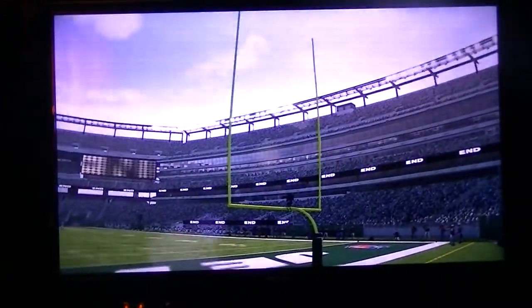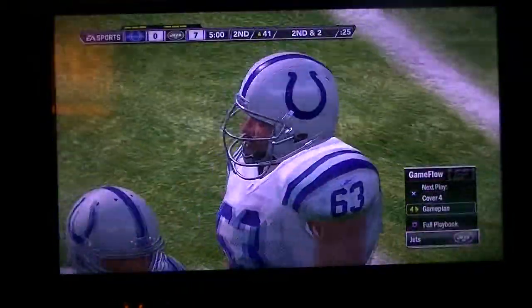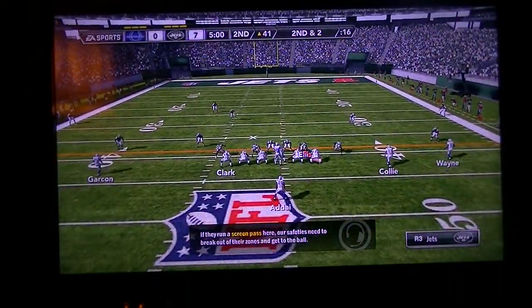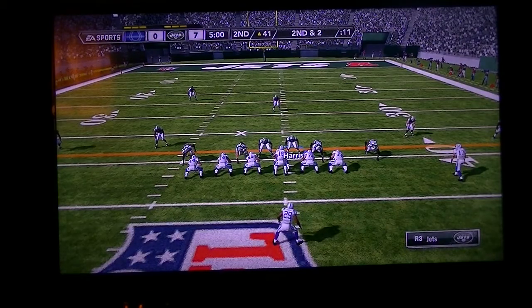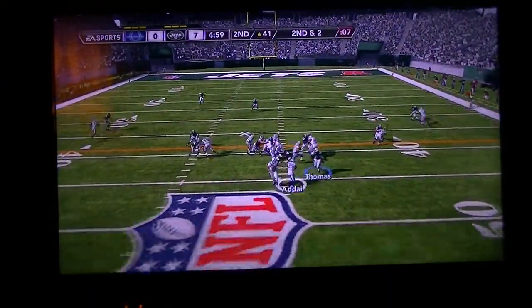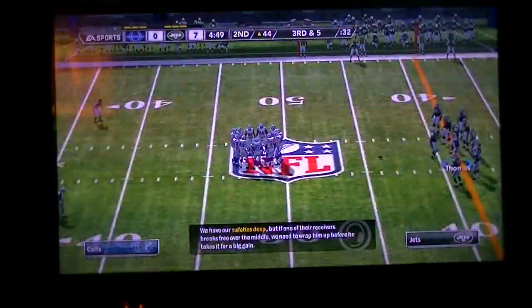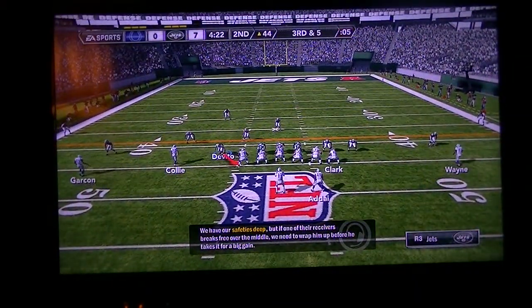And that'll be the end of the first quarter. Our score here, the Jets, 7. The Colts, nothing. And 2 yards away here on second down. Gets it on the inside. The Colts are simply getting stuffed on nearly every rushing attempt. They need to get a spark somehow because this just does not bode well for them.